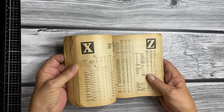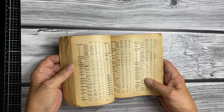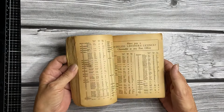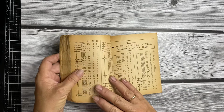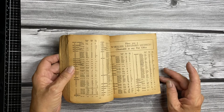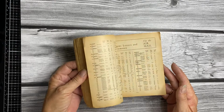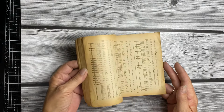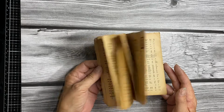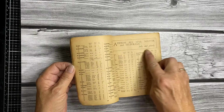Look at all the bits. It's our postal district map section. So that'll tell you where everything is, the streets. Look at this. Have you a wireless listener's license obtainable at any post office? I love it. Absolutely love it. I was so wrapped when I picked it up. I don't care that they're missing their cover or anything else. I love them. I love the ads in them. I love all these sorts of things.